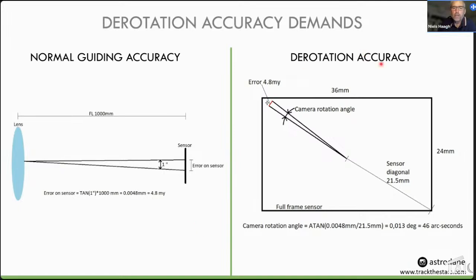If we then look at the derotation accuracy, the first thing to understand is that the only thing that has influence on this is the sensor size. The focal length of the telescope has no influence on the needed accuracy for the derotation, because it's the sensor size that decides this. The sensor rotates around the center point, of course, and at a certain rotation angle, the error you will have out here at the very corner, which is the worst place, will be, for example, these 4.8 microns.